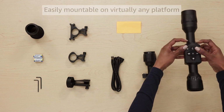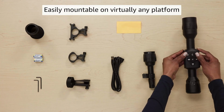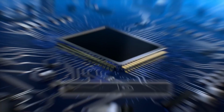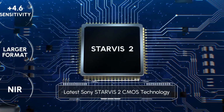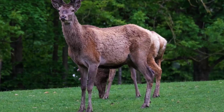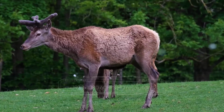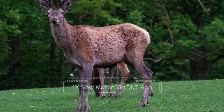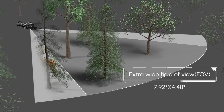Conclusion. There you have it, folks. Whether you're a seasoned hunter or just getting into nighttime hunts, night vision is an essential tool that can seriously boost your game. The key is knowing what kind of night vision fits your style, budget, and hunting environment. As always, remember that the real magic of hunting comes from patience, skill, and being in tune with nature. Night vision just gives you the extra edge.